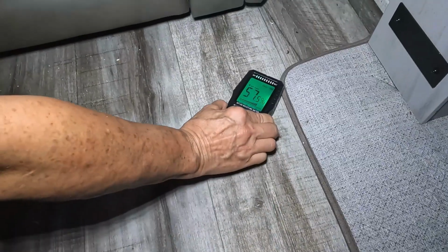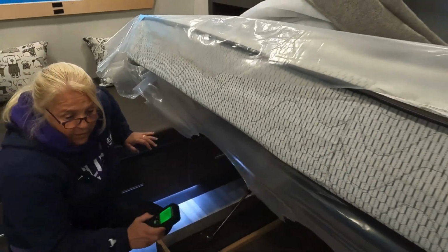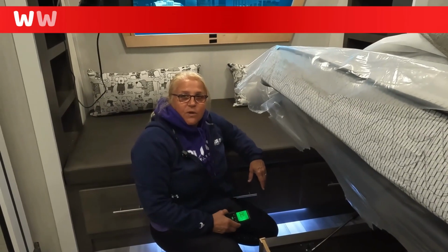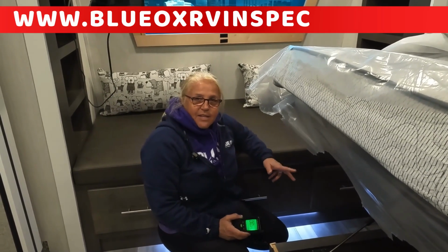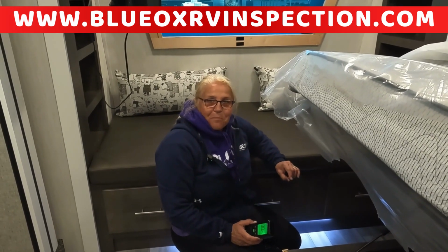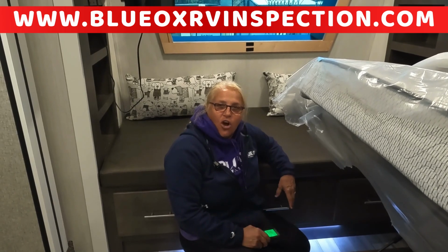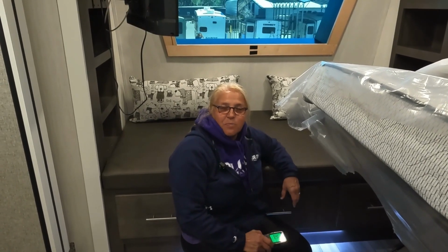Brand new unit, people, just saying. There seems to be some moisture here. Brand spanking new, 2023 Cedar Creek fifth wheel. It's so discouraging because now we've got to call the customer. That dreaded call. I hate this part of the job.